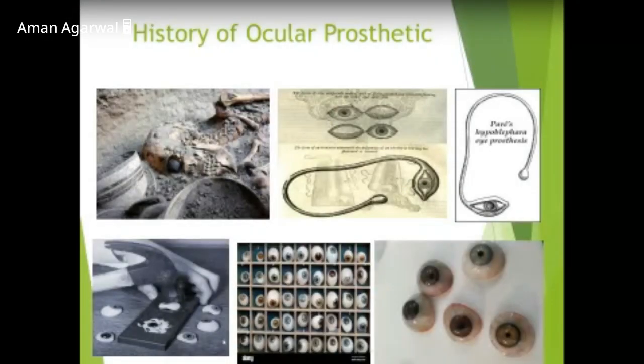History of ocular prosthetics. Prosthetic eyes have a history that stretches back to at least 2900 BC. Prosthetic eye material and techniques have evolved in keeping with the times, from clay to wood and ivory, to enameled silver and gold, to glass, and finally to polymethyl methacrylate. This is a plastic material.